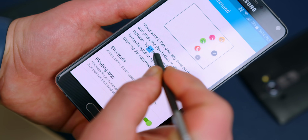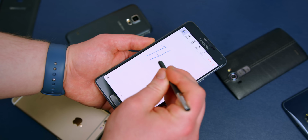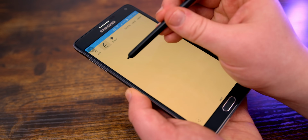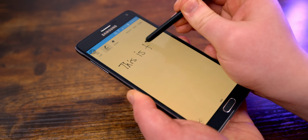You can also click it and use it for easily highlighting text, which is cool. The only issue I found is that I did accidentally press the button here and there if I was gripping the pen too tightly, but that is just purely user error. I like how the phone is able to sense the pen hovering over it, and it shows that little dot to show you it recognizes the pen is there.